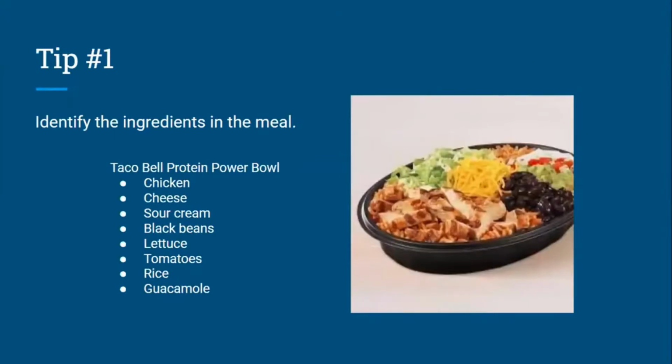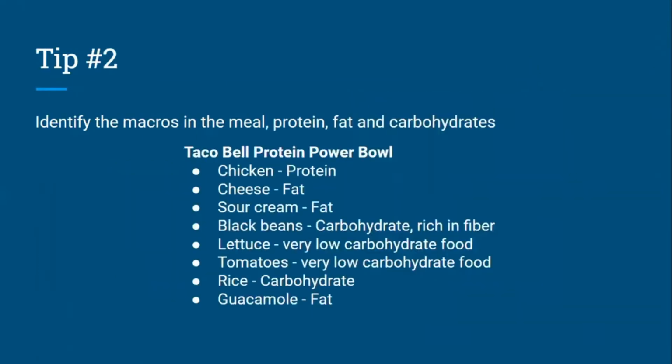So this is a Taco Bell protein power bowl, which contains chicken, cheese, sour cream, black beans, lettuce, tomato, rice, and guacamole. So now that you know what's in the meal, and you can find these ingredients on the menu too, you need to identify the macros in the meal, and these are your proteins, fats, and carbohydrates.